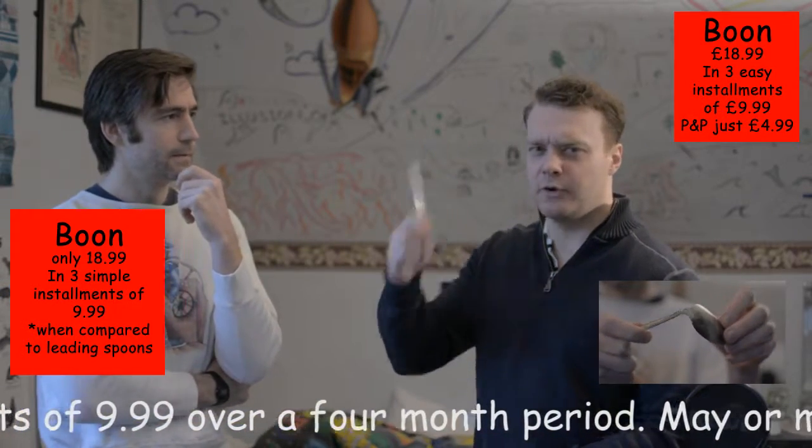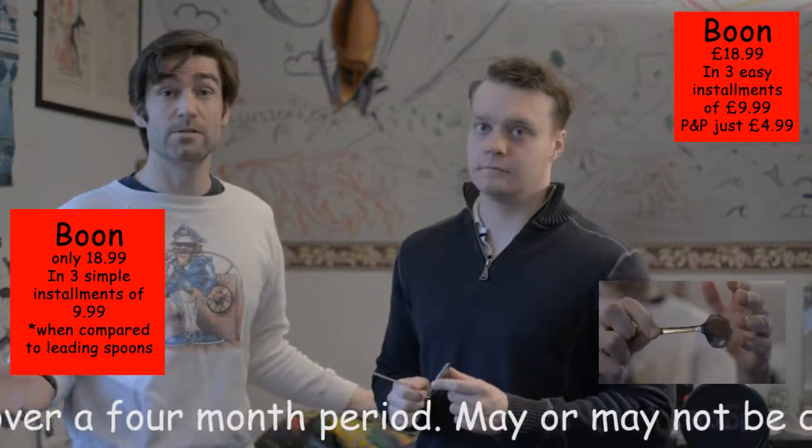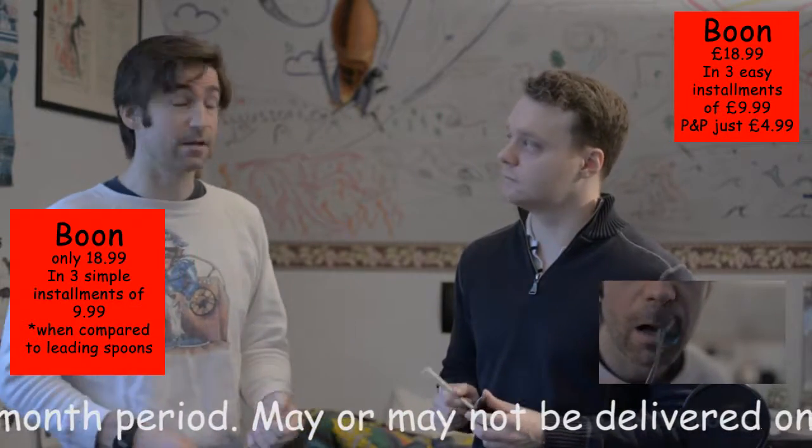Upgrade to Boon. Now, I've only had a Boon for 2 weeks, but as soon as I got my Boons in, I threw all my knives and forks away. I just didn't need them anymore because I can eat everything with the Boon.